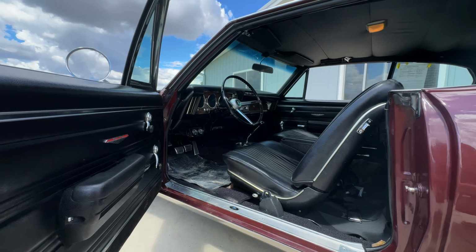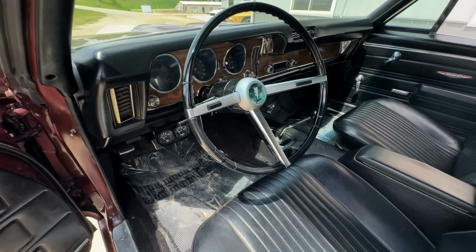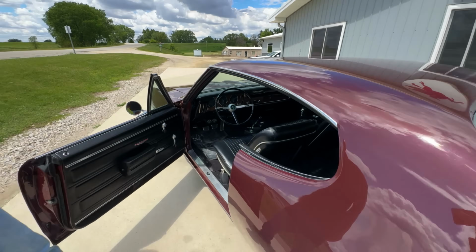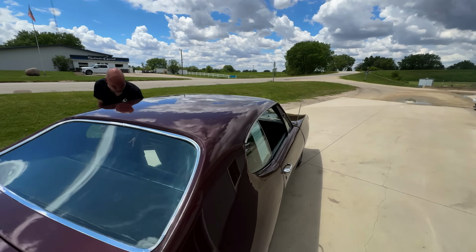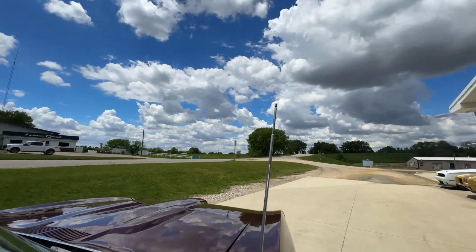Seats look good. Tilt wheel on this Pontiac as well, which is a nice option. Makes it easier to get in and out. Makes it more comfortable for more people. Yeah, and the seats are nice on this one too, I remember. Both windows go up and down excellent. The rubber felts, roof rail rubbers, quarter window rubbers, they're all new as well.